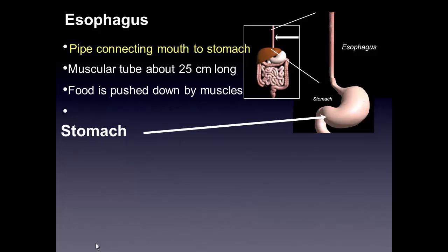So it's voluntary. Yeah, you start it voluntarily, and then it's involuntary, and it continues all the way down until that food's in your stomach. It's pushed down by these muscles, and that process is called peristalsis. And that squeezes this food into your stomach.